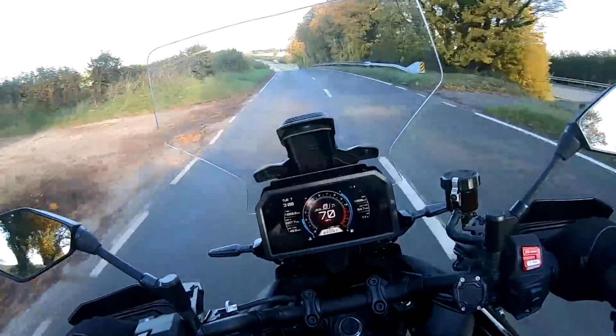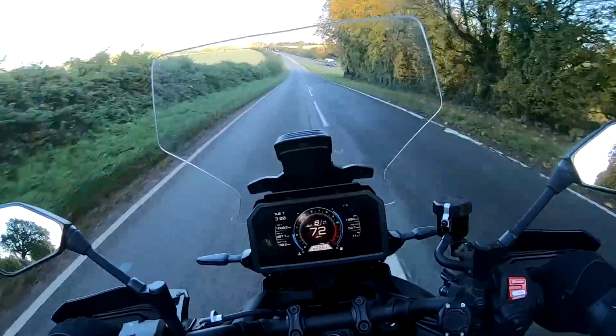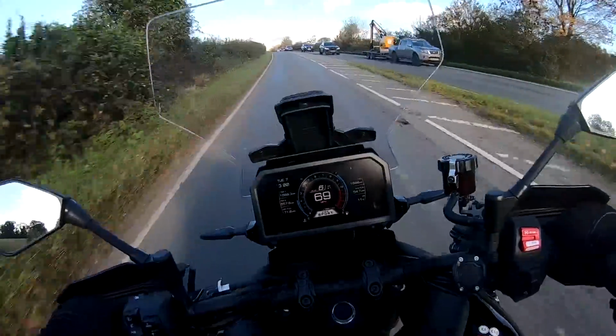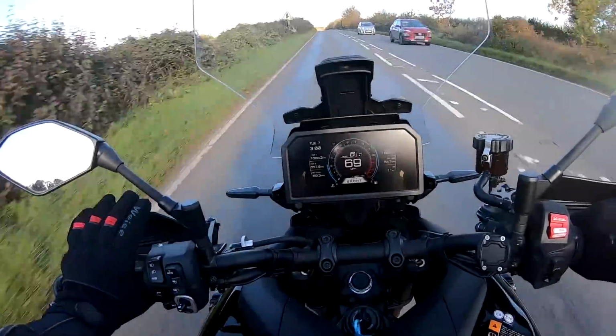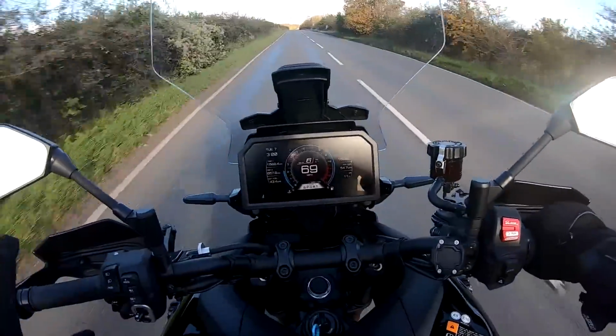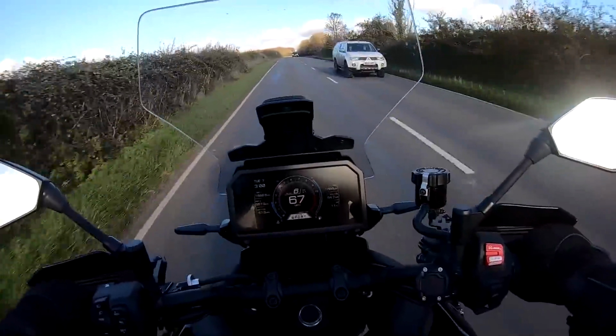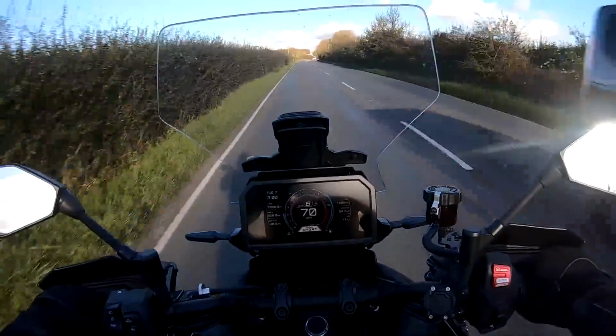So there you go, guys. As you can see, the Tracer is very, very capable of higher speed cruising. You could definitely ride this all day long, right across countries and continents with no problems whatsoever. It's so comfortable and capable. Brilliant stuff.